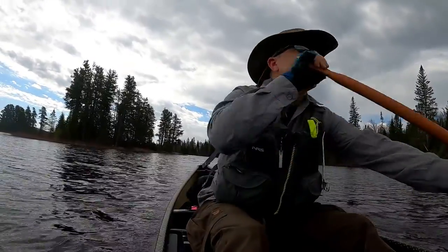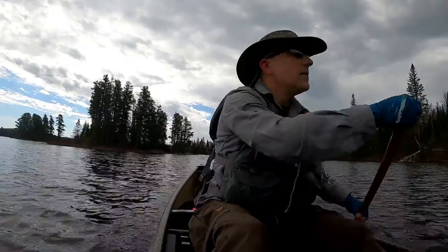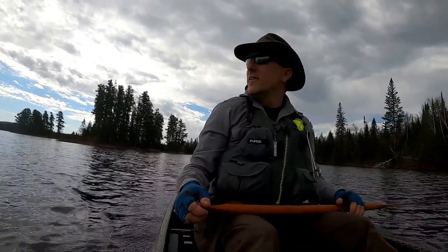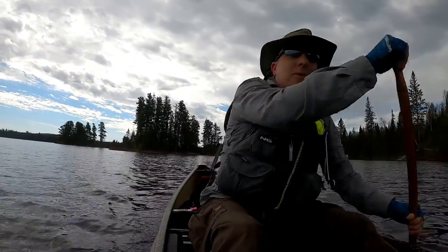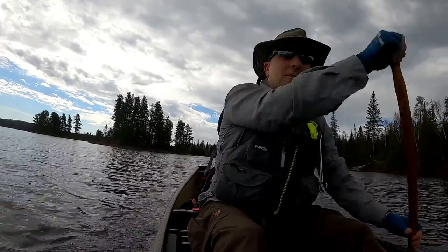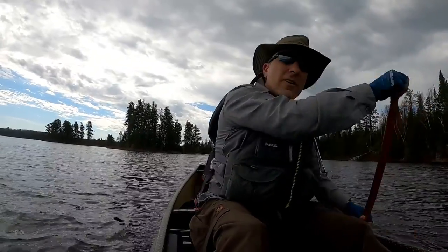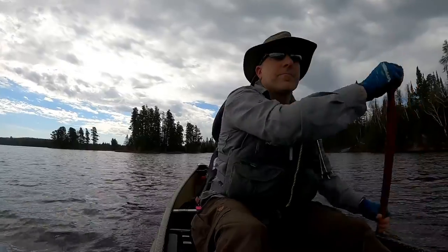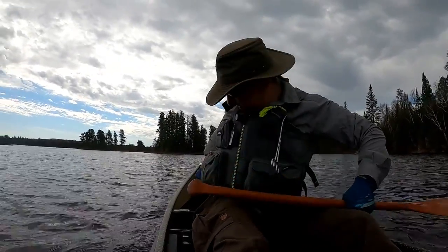Beautiful tailwind on Kuishewe for a change. Decided to change up to the single blade because Lexi likes to lay to one side. So depending on which way the wind is going, I keep getting pushed. So I end up just paddling on one side with the kayak blade, which is a little awkward. Lexi does a little shifting in the canoe, don't you, Lexi? Yeah, good girl.